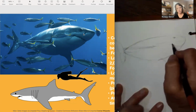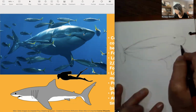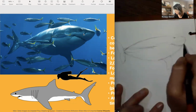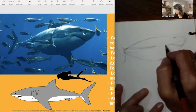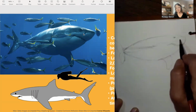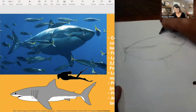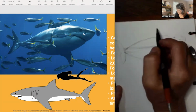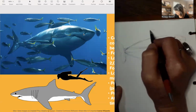And then we've got, don't forget to leave in some teeth here. And that kind of cheek pouch. And there's some nostril there. And I think we're going to, oh, forgot the dorsal fin. Just kind of that famous shark fin. Ooh. Who else is hearing Jaws music?